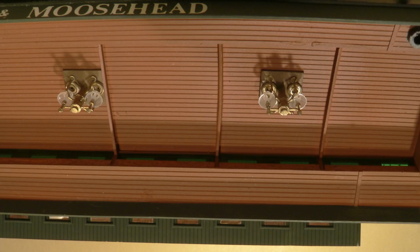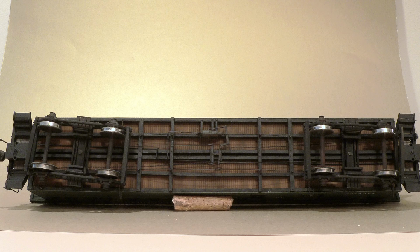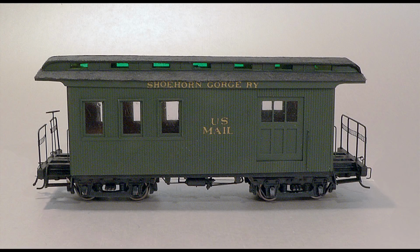Now look at these gorgeous lights. I don't think you'd call them a chandelier, but the overhead lighting is just beautiful. He was getting those from someone, and I don't know exactly who or where, but they're brass and they're just plain gorgeous. And while a lot of this car looks like it's wood, it's not. It's all plastic.